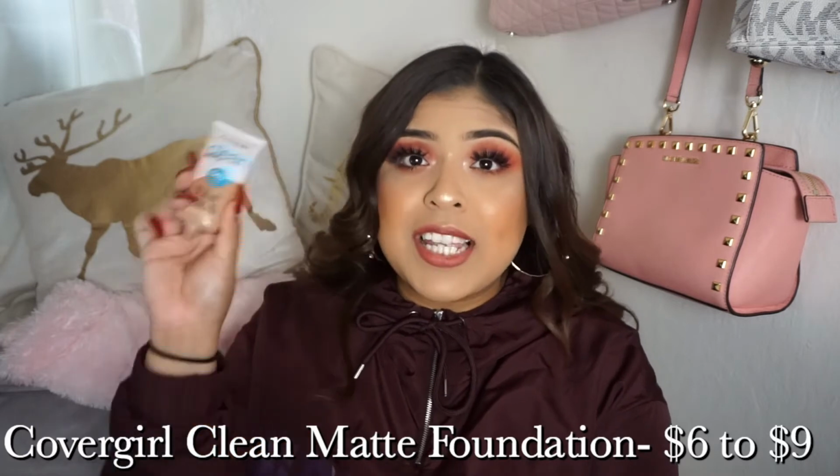A lot of people are like, oh my god, it smells like peaches, blah blah blah. I'm just like, whatever. I don't really smell it, nor do I care for it. But I really do recommend this foundation, especially if you're dry, which is weird because this claims to be matte, but I don't really think it's matte. That's just how it worked on my skin. I don't know. The next foundation I really want to mention is the CoverGirl Clean Matte Foundation.